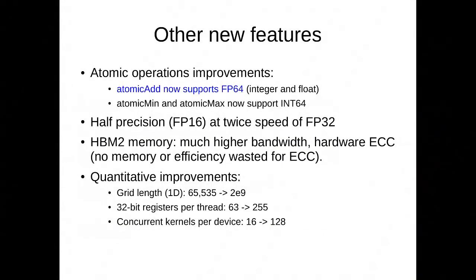So I want to mention a few other new features when again comparing P100 with Monk GPUs. First, atomic operations. They exist in CUDA to enable effectively reduction and any other operation where you have to protect shared variables. And specifically, I will show an example where it's used for reduction. What I highlighted in blue is the fact that atomic add now on P100 supports double precision floating point. This is not the case on Monk, only single precision. I'll show you in a second why it can be quite important.